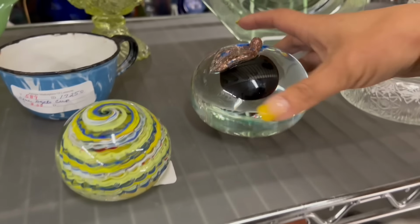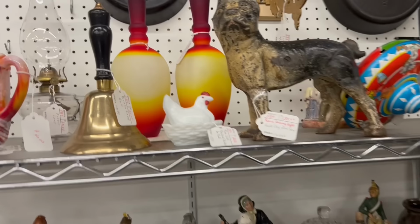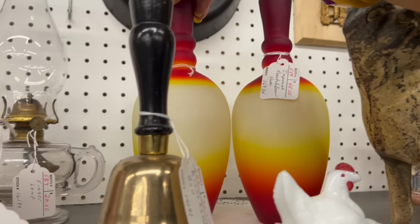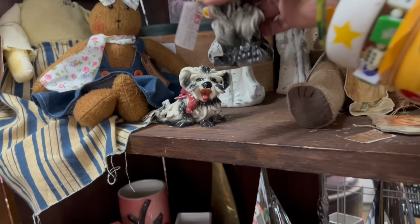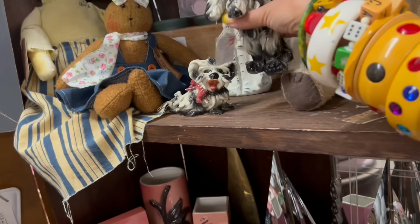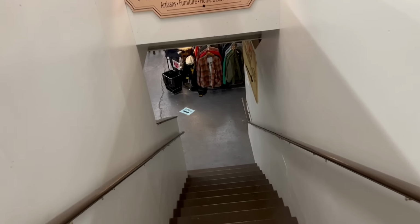Kind of on a roll. This isn't really my style, but it's pretty neat. $16. These are more my speed. $45 imperial vase. 45 each, yeah. Can't do that. What's going on with these guys over here? I already see a chip. Italy spaghetti repaired. Boo. What about this one? He's kind of ill looking. 15.